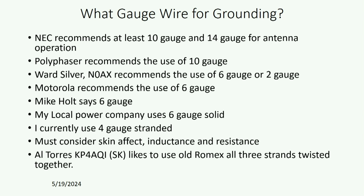Al Torres used to put content into this presentation, actually gave the presentation himself a few times. What he likes to do is take old Romex and pull the 3 wires out of it, twist the 3 wires together, and use that for ground wires. That's not a bad idea if you need to use some, you got some old AC wires hanging around.